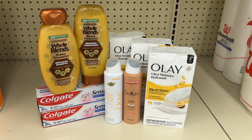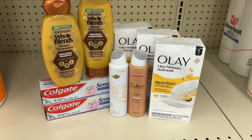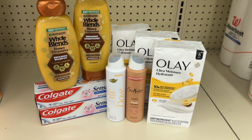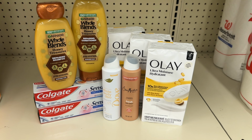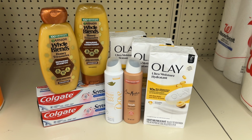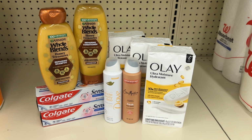On this, we're going to earn $10 Walgreens cash for the booster. We're going to get back a total of $15 in register rewards from these deals. We're also going to submit our receipt to Ibotta for a total of $13 cash back, and that's going to make all of these items completely free and a 52-cent moneymaker.